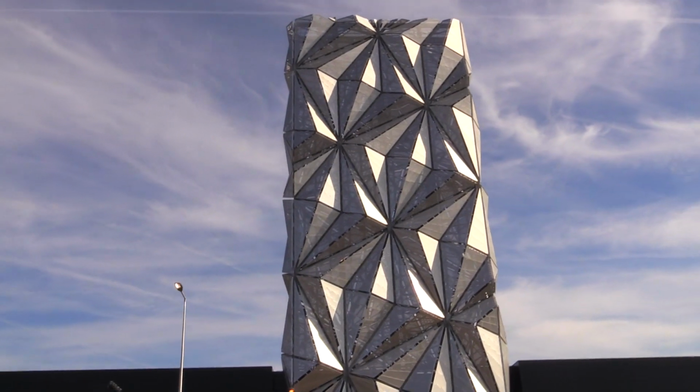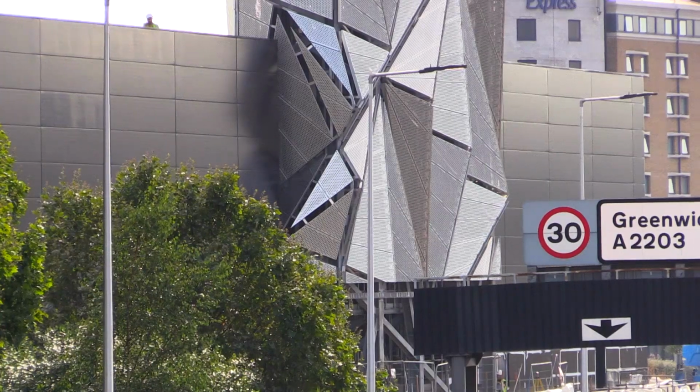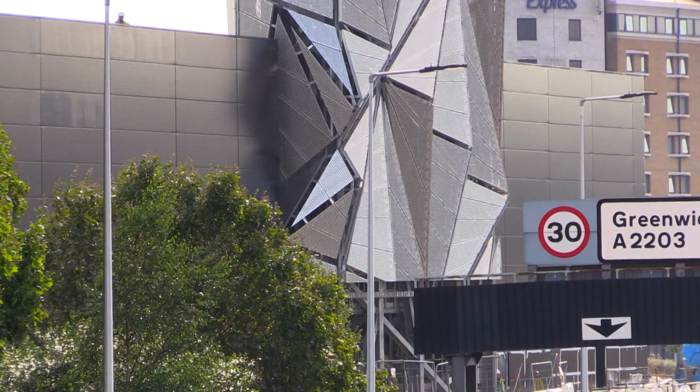Is this the largest scale that you've ever worked on? Yes, and I've done some pretty big things. Again, it's not a sculpture, it's a skin for a building that we've designed. But it's certainly the biggest scale of something we've worked on.